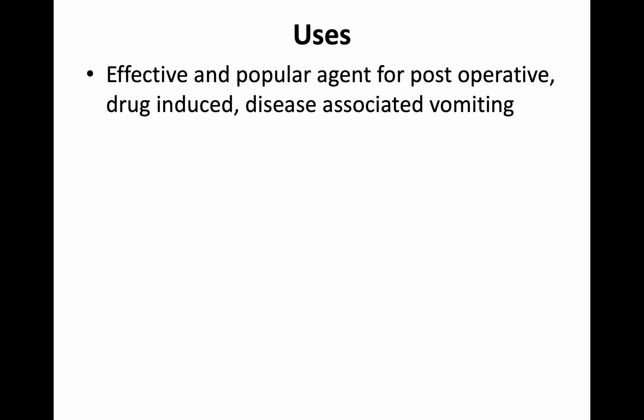Now, what are the uses? We have discussed the uses of ondansetron and its congeners in detail. So, what are the uses of metoclopramide? This is a popular and effective agent for post-operative, drug-induced and disease-associated vomiting. Okay, and many conditions. When we discussed migraine, we discussed that migraine can induce emesis. In fact, metoclopramide was used as an antiemetic drug in migraine-associated emesis, and we have seen some of the drugs which can induce emesis, especially opioids, anti-Parkinsonians and levodopa. So such drugs can induce emesis, and definitely these drugs may have a beneficial role in the treatment.